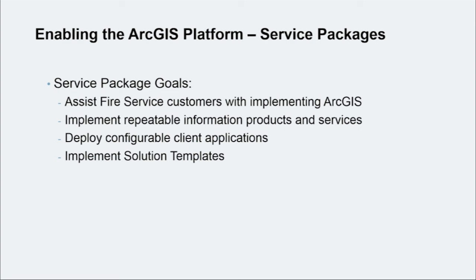What do we really mean by an information product? It could be a map with some data and information that fills a need within the organization, or it could be a map that serves the public. Just some basic information products, and then services, things like my stations, my boundaries, my calls for service, that kind of information.